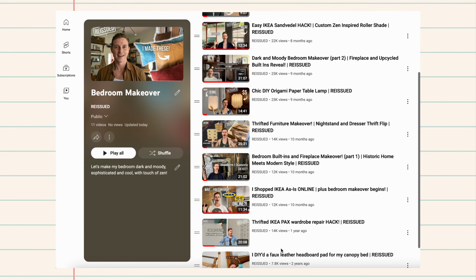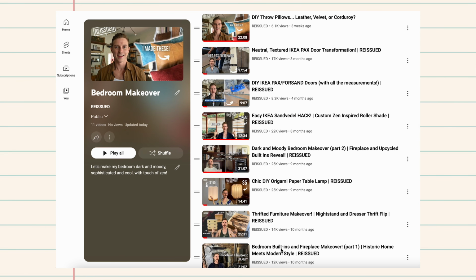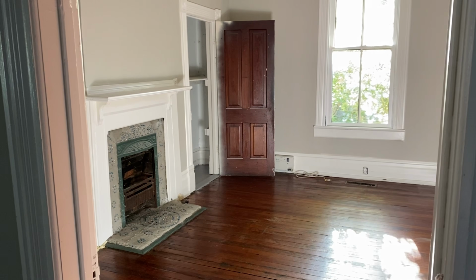So if you're not up to speed on where we are with the bedroom makeover at this point, I am going to create a playlist with all of the bedroom related videos so that you can check out in depth everything that's happened so far. But if you have been watching along, I'm going to do a quick recap to refresh your memory on the design process so far to give some context to the final design choices that we're making.